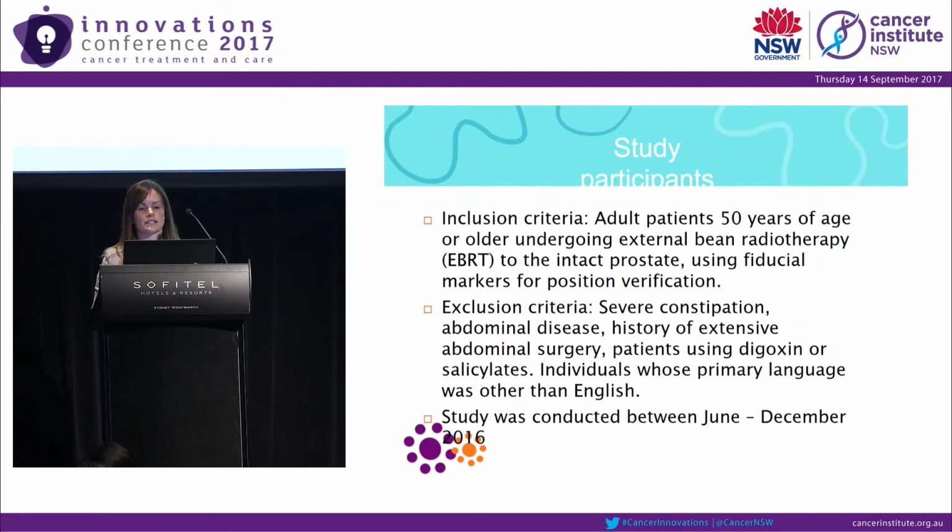Our inclusion criteria were adult males undergoing external beam radiation therapy to the intact prostate, where fiducial markers had been inserted for position verification. Our exclusion criteria included severe constipation, abdominal disease like Crohn's or ulcerative colitis, history of extensive abdominal surgery, patients who were on digoxin or salicylates as their absorption is impaired with Metamucil, and individuals whose primary language was other than English. Our study was conducted between June to December last year.